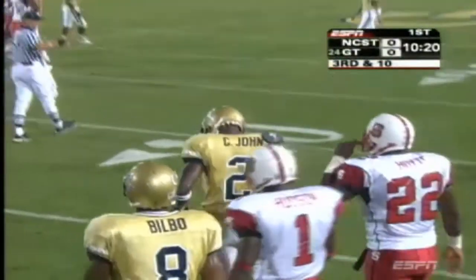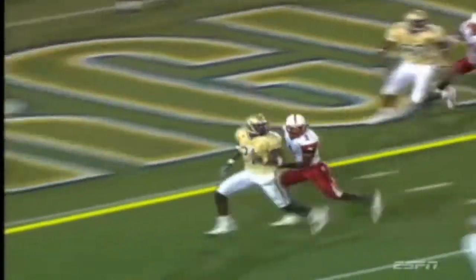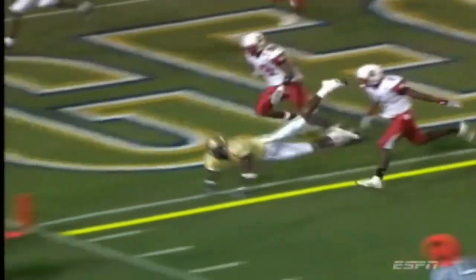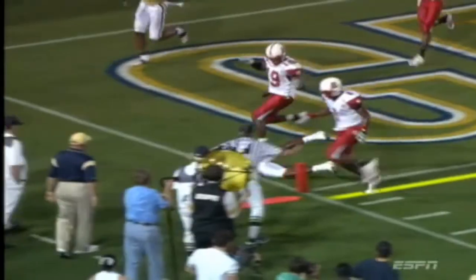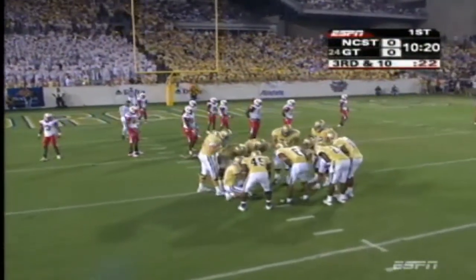Incomplete. Calvin Johnson started that play on the other side, came all the way across as Reggie bought some time. We'll have third down coming up. North Carolina State is a team that plays a ton of man coverage, and there is Marcus Hudson trailing and following Johnson, but you can see the safety, Garland Heath, also coming over to assist against a talented wide receiver.